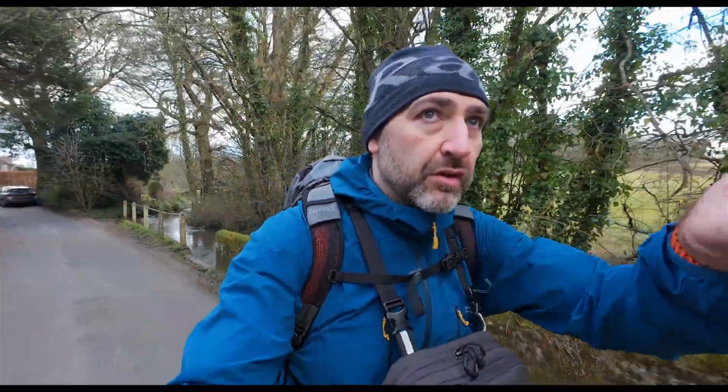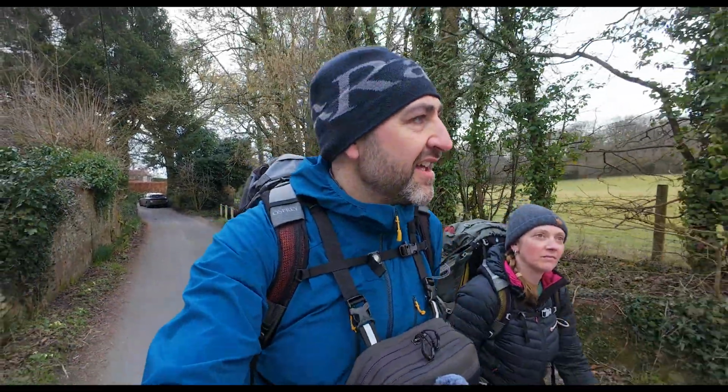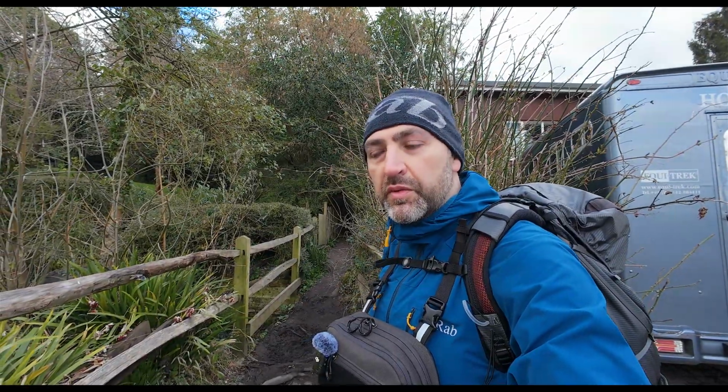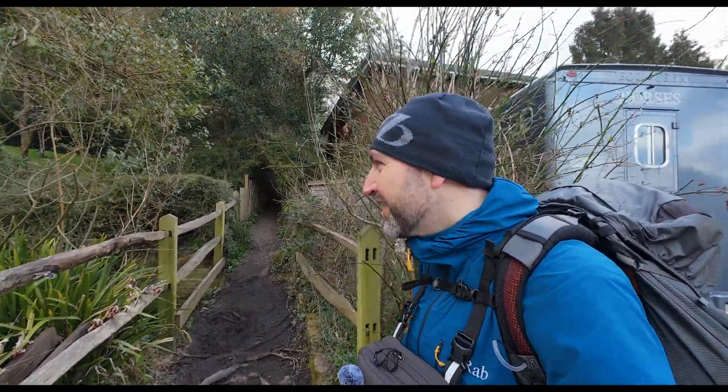Yeah, so this is Steep. Very pretty. Got a nice little waterfall there and a little meandering river. Now we're going to be heading up this way, up to a Shoulder of Mutton, which is where Poet's Stone is. Gets very steep here.